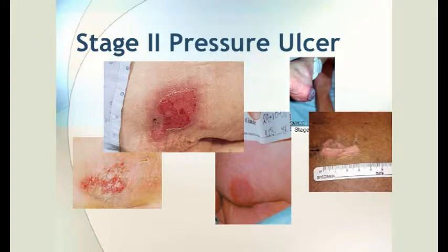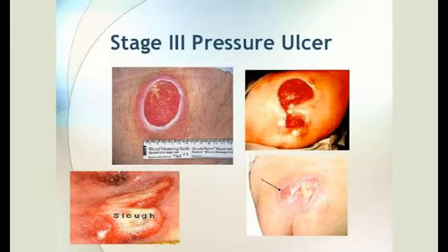In stage 2 pressure ulcers, the outer surface of the skin and part of the second layer of the skin are damaged. The area looks like an open wound or blister. This can happen from prolonged pressure but can also happen if you drag your skin across the bed or chair. In stage 3 pressure ulcers, skin loss occurs throughout the entire thickness of the skin. The underlying tissue is also damaged. This appears as a shallow or deep cavity-like wound. In other words, a hole in your skin.